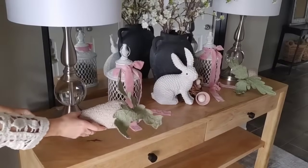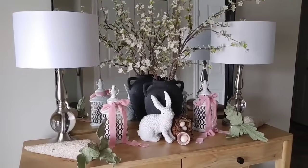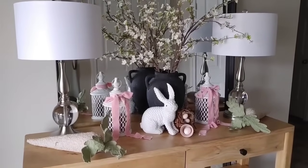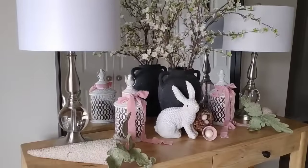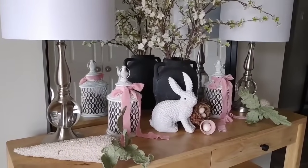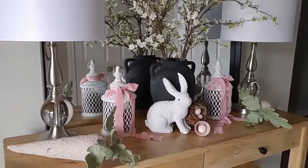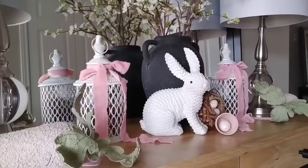I really love using more muted tones for my spring decor, lots of pastels. So the light green with the pink and the white goes together so perfectly in my opinion. Let me know if you like the pastels or if you're more into the vibrant colors. I find for summer I like a lot of bright colors, but something about pastels and spring and Easter is so pretty to me.